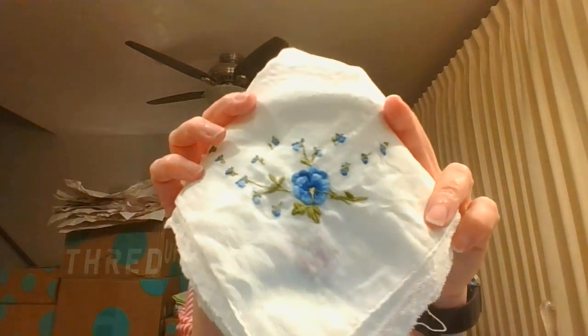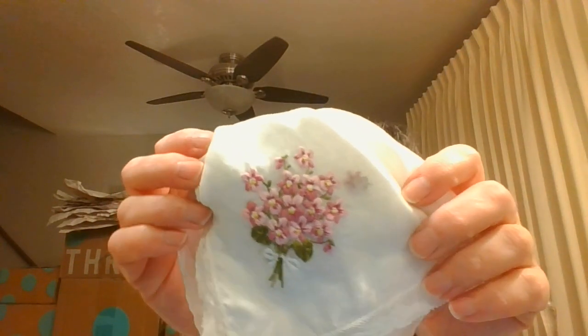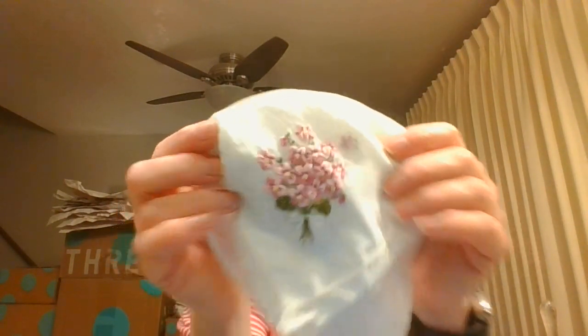I have another pair of hankies. So this one has a beautiful blue flower. And then the second one, this is a pair. Oops, where is the flower? The second one has lots of pink flowers, but it does have, here it is, the main bouquet of flowers. Aren't those beautiful?